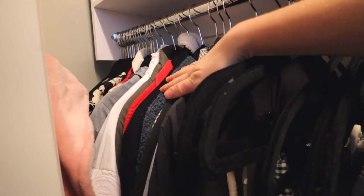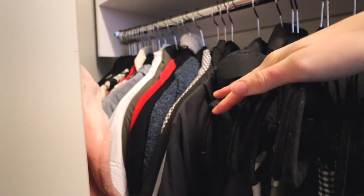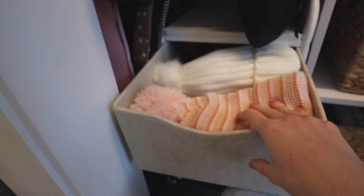No. So now I can access all of my jackets way easier. They're all right here. Back here, you can't see, but I actually have my laundry bin. I put all of my hats in here, so that's super organized. And now I have these two drawers, which are literally just full of shoes.